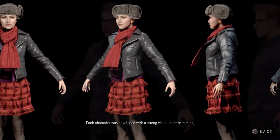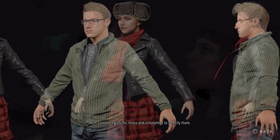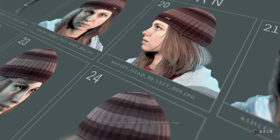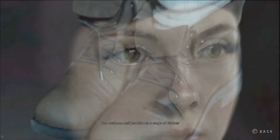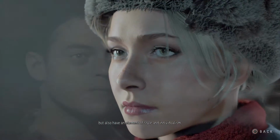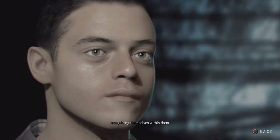Each character was developed with a strong visual identity in mind, with contrasting colours, tones and silhouettes to identify them, each to have their own texture, pattern and shape, so that when they were lined up you could always identify them. The costume designs allowed a range of clothes that would suit them for the cold winter weather, but also have an element of style and individualism, so that the audience could look at them and relate, recognizing themselves within them.